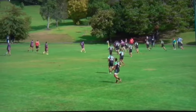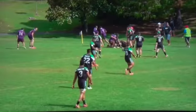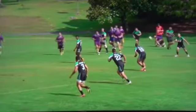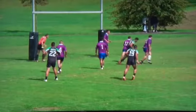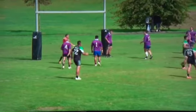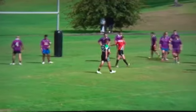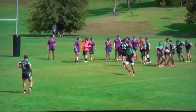Ball comes out to the right hand side, number 7 takes it on his own, and that's stopped in the corner there. Ball comes out again, it's gone backwards, number 9 into the ball, puts it out to number 3, number 3 puts it into number 2, drops the ball, dead on the goal line. Just the last pair of hands are not the best.